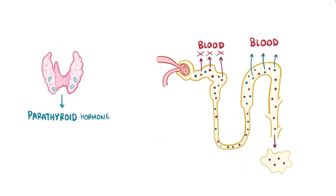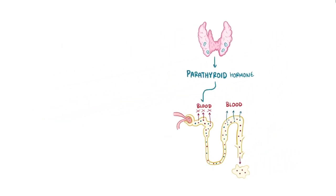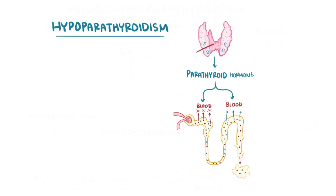Alright, so since, again, parathyroid hormone causes excretion of phosphate and reabsorption of calcium, then another cause of hyperphosphatemia is hypoparathyroidism, when the parathyroid glands don't produce enough parathyroid hormone in the first place. This results in the same situation of increased reabsorption of phosphate and decreased reabsorption of calcium.